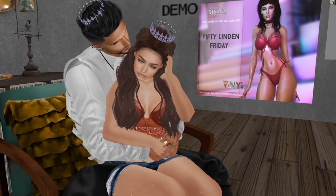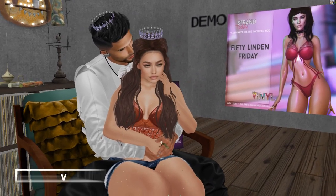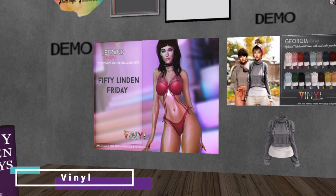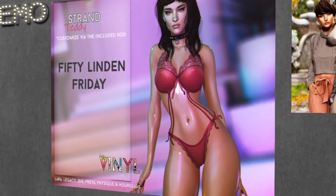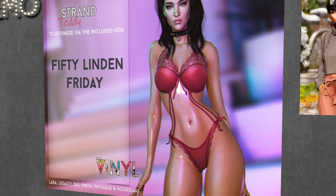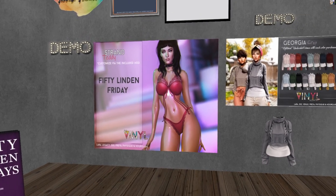Hi. This is 50 Limited Fridays, and today we have lingerie for all you hot and sexy girls who want to tease your man a bit. Okay, I like it. That's something I would wear. What about you? You would wear it? I would definitely wear that.